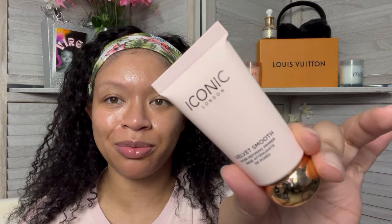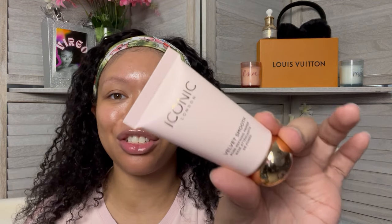All right, y'all. We have a bunch of new makeup to try out. If you didn't see my previous video, your girl made a huge purchase on Flip App, and I'm very excited to try some of these products out. The first product that I want to try out is the Iconic London Velvet Smooth Pore Refining Primer. Isn't that bougie? I'm in love with this. I think it is so freaking cute.